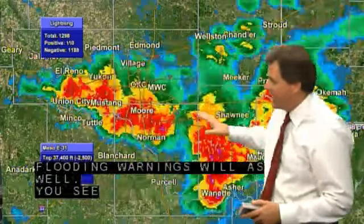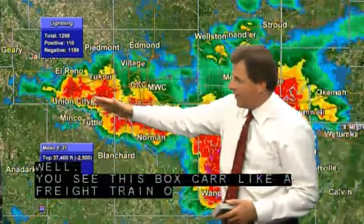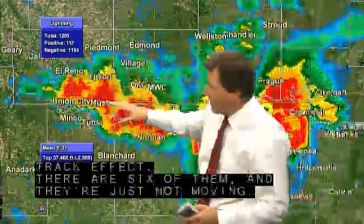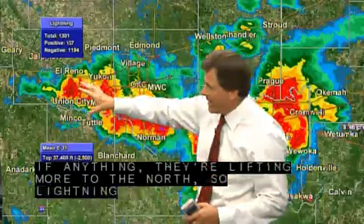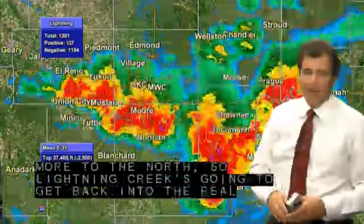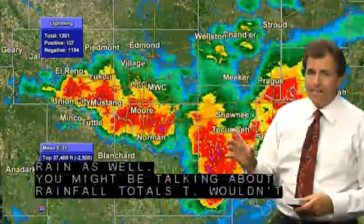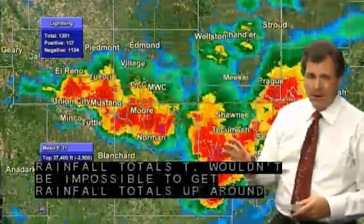Let's go to the storm tracker, and you see this boxcar like a freight train on a railroad track effect. So you have 1, 2, 3, 4, 5, 6 of them, and notice how they're just not moving. If anything, they're lifting a little bit more to the north, so Lightning Creek's going to get back into the real heavy rain as well. You might be talking about rainfall totals. It wouldn't be impossible to get rainfall totals up around 8, 9 inches before it's all said and done. It's going to be just an incredible amount of rainfall.